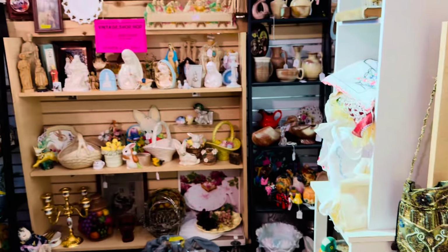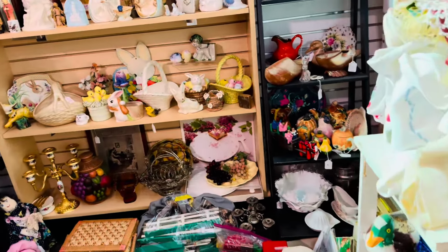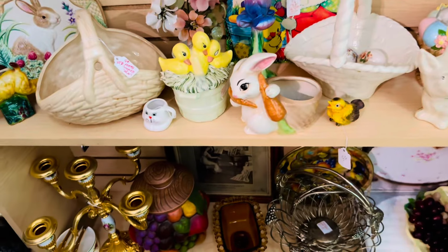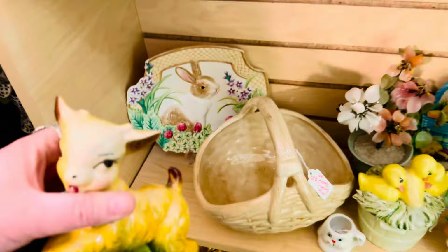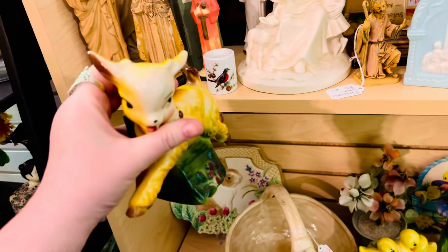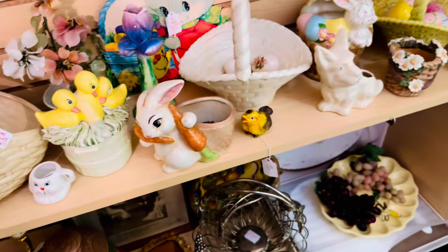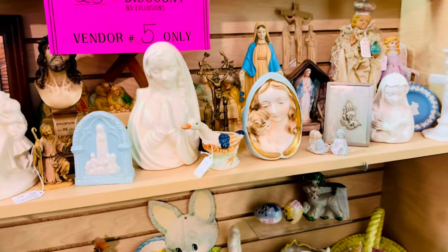This booth is 25% off. Oh, I see some spring, which there hasn't really been a lot of in this mall, so I'm excited to look here. There's a lamb. A lamb for 18. It says goat. Well, maybe it is a goat. It has horns, but kind of looks like a lamb. I don't know. And there's some bunnies. Nothing catching my eye, though.